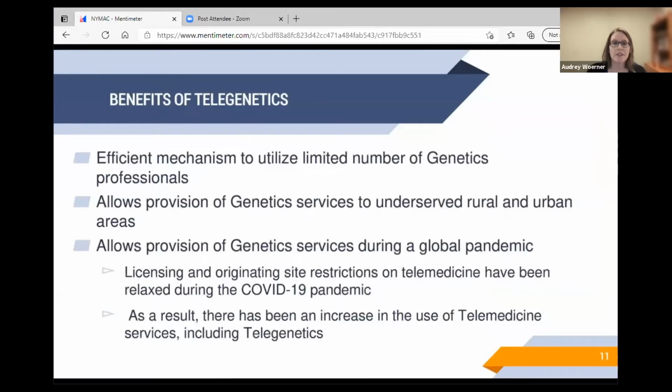So, some benefits of telegenetics. It's an efficient mechanism to utilize the limited number of genetics professionals. There's just not that many of us, so we need to find ways to spread the love, if you will. It allows provision of genetic services to underserved rural and urban areas, and allows provision of genetic services during a global pandemic.